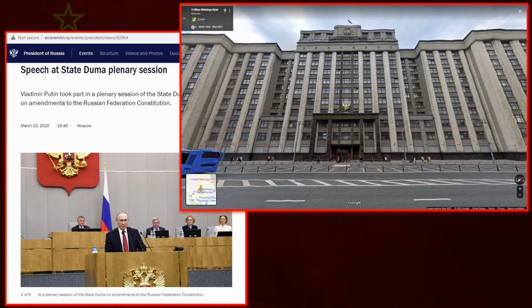So this is the Duma from a street view. I couldn't really find a good picture of it, because there was always something in the way. So I just went into Google, went to Street View, and took a snapshot of it. But as you can see, it's a pretty big building. It wouldn't fit inside of the Kremlin.